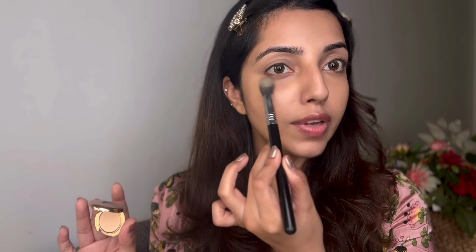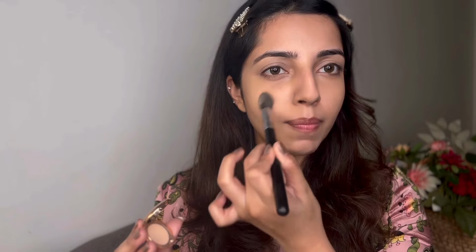Now that I'm done with my base, I'm going to go in with my Charlotte Tilbury mini finishing powder, and I'm just going to apply it under my eyes and areas where I sweat. I don't want to bake, I don't want to do anything that is heavy, so I'm just going to go under my eyes so that this part doesn't crease, and apply my powder here. This one is very lightweight, it's amazing. I know it's a little expensive, but it is worth the investment. I'm going to go here on my nose because these are the areas where I tend to sweat, and I'm just going to lock my base, which is very, very important for a look like this.